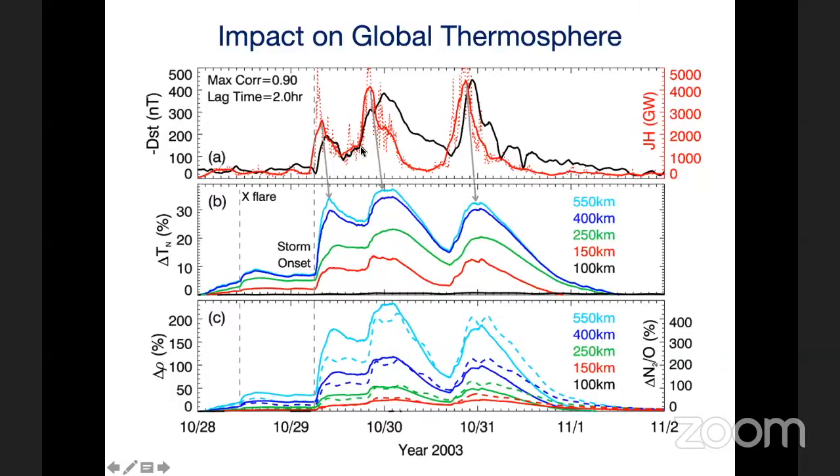can be closely related to the peak of whenever you have a peak in energy input, the Joule heating, you see the peak up. And so there's very good correlation between them. Also there's a time delay of about 2 to 3 hours in the global thermosphere response. The bottom panel shows the neutral mass density percentage change at the same 5 different heights, and they show a similar global response.